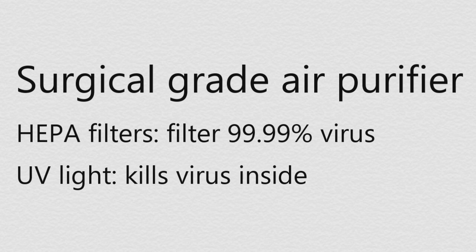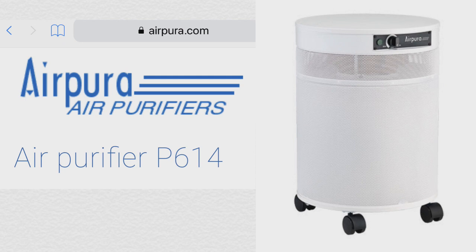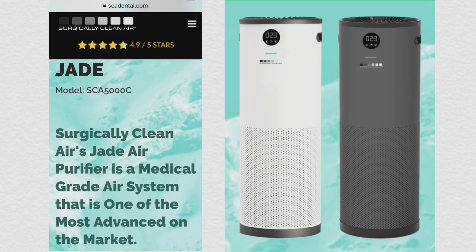They are very similar, both made in Canada, both using a HEPA filter that removes 99.99% of virus, plus UV light and other things to kill virus inside. The reason I ordered from 2 different companies is they're both on back order. I do not know which one will come to us first.